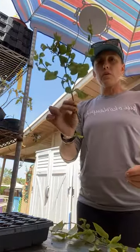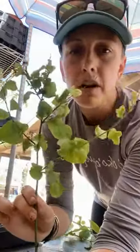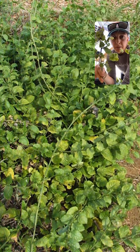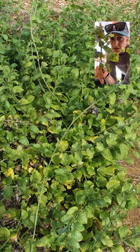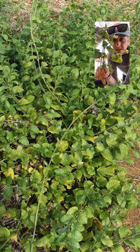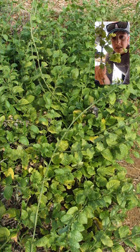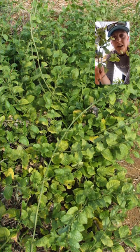Okay, so this is a cutting of Iliae. Iliae is a really awesome ground cover plant. We do like to use it in a lot of our restoration projects. It creates these big mats. It doesn't often re-root itself to the ground as it grows, but it is a pretty sun-loving plant. It does like to have shade for parts of the day, but it can grow in full sun decently as well. The more shade it gets, the darker green and the happier it's going to be.